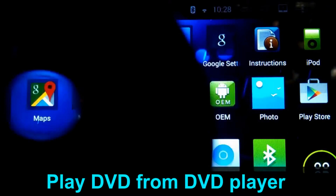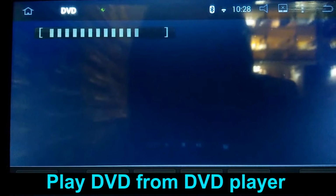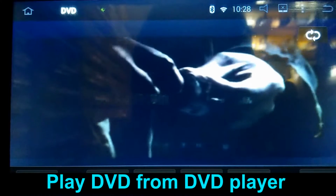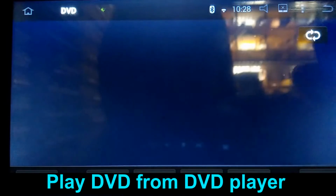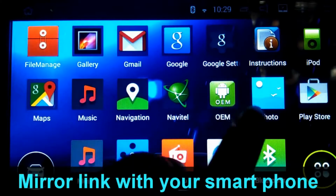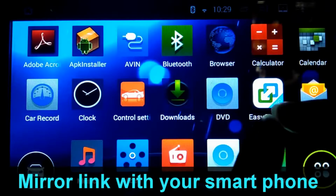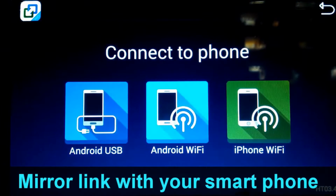And you also can play DVD. Yeah, this is a Chinese movie, as you can see. And you can also link your phone with this navigation. Yeah, as you can see, this is how it works.